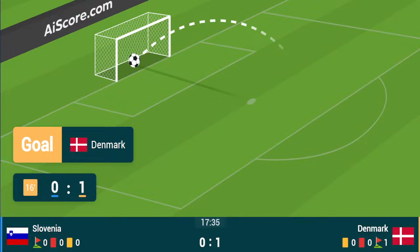They're a side that has been in the ascendancy for the opening 15 minutes of this game, about a couple of phases where Slovenia have had possession themselves. Denmark have been very patient in the build-up, but this time there was no patience at all.